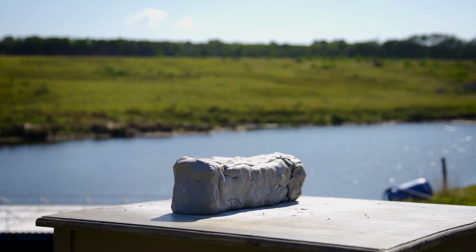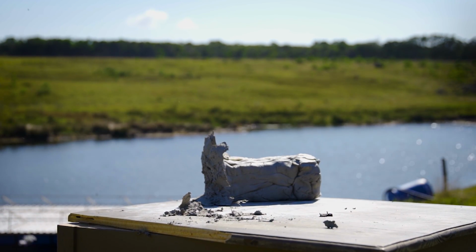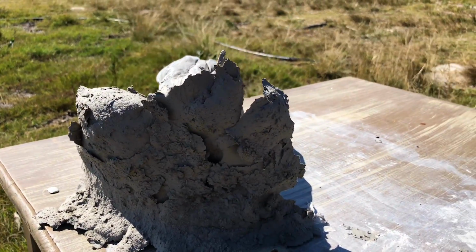And just to clarify, this table was not hit by the bullet at all. The bullet never touched the table. What happened was when the bullet hit the clay, that energy the bullet was carrying suddenly wasn't going in this direction anymore, it was going in all directions because the bullet split up. So the portion of that energy that traveled down into the table transferred quite a lot of energy into the table, and the shock wave just snapped the wood. But look at that. That is what I call a result.